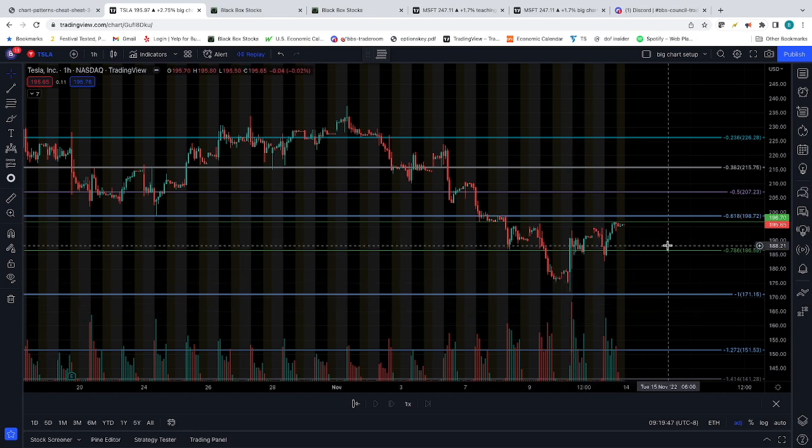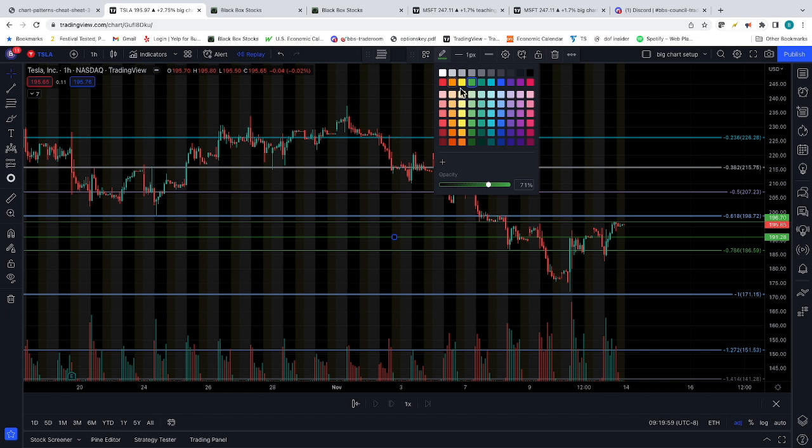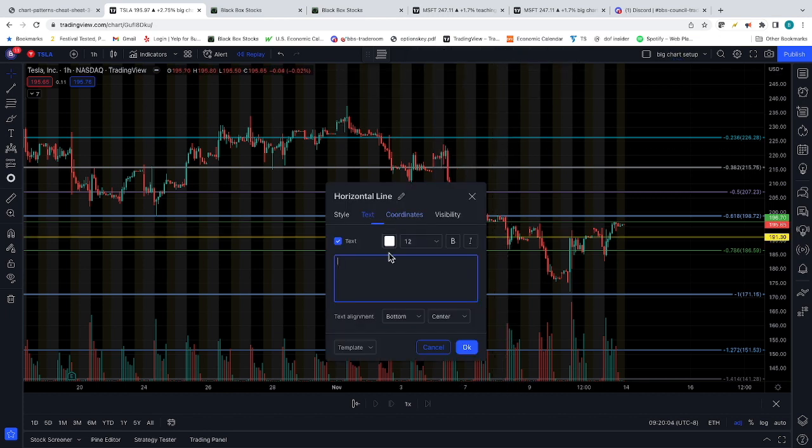I also know from historical tracking on Blackbox, there would be a dark pool line that we would want to add in somewhere. It came in at 191.3, so I'm going to add that in. I like to label these with the date and the dollar amount. So this one came in on November 8th.